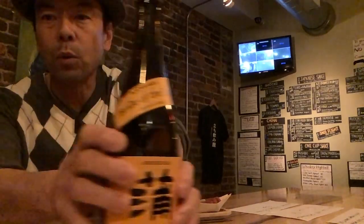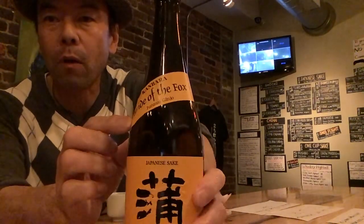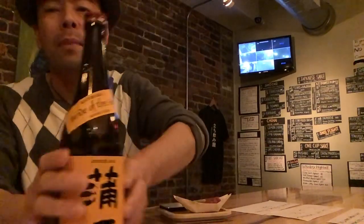In English, they have English titles, labels. It's called Bride of the Fox. This is a Junmai Ginjo style sake, and the rice polishing ratio is 50%. That means rice is polished down to 50%. And the rice used for this sake is called Gohyakumangoku.